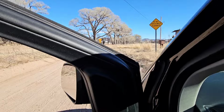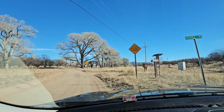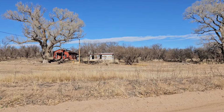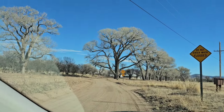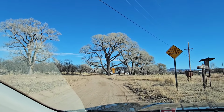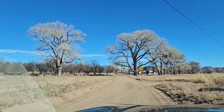This is like, whoa. First, let's go up to the school and see what's going on at the school. We're going to go look at the school here. Also, I noticed these gigantic trees at the beginning. Let's go on a tour, folks. Lochiel.